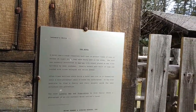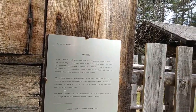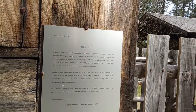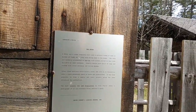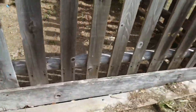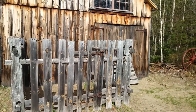Usually, hovels were built of logs and roofed with riven shingles, now called shakes. Oftentimes, settlers would build a hovel and live in it themselves until a more permanent cabin or house was constructed. It was even possible to find a family and their animals using the same structure for protection. The book Liberty, Men, and Proprietors by Alan Taylor shows photographs of an old northern Maine settler's hovel. That is awesome. So it was for oxen or horse, and also sometimes used to house the folks themselves. That's great.